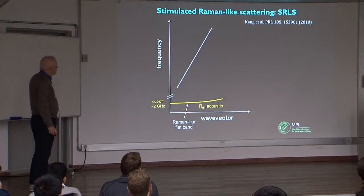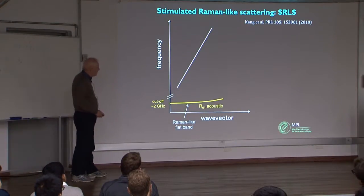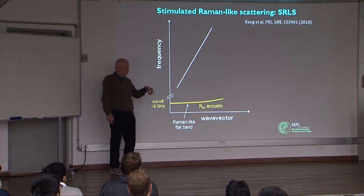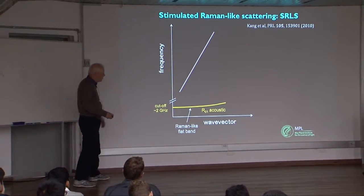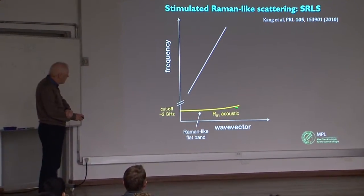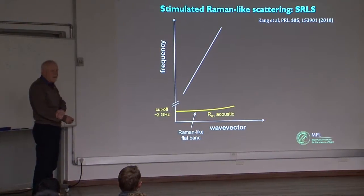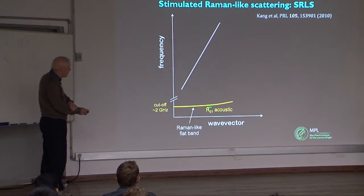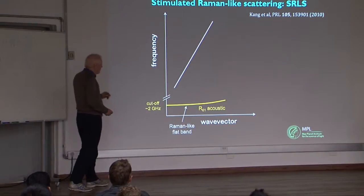Okay, so if we look at the dispersion relation for these guided acoustic waves, they will have a cutoff frequency. That's when the zigzag is perpendicular to the axis of the fiber. And below that frequency, you won't get any mode. But as we go above that frequency, we get a dispersion relation. But it's a flat band. It's a Raman-like band. I talked about optical phonons and Raman scattering and so on. This is also a flat band. So in terms of the physics, it's very similar to Raman scattering.